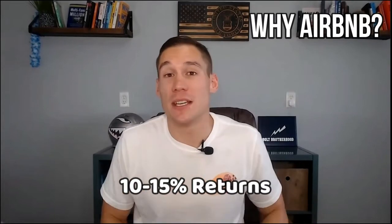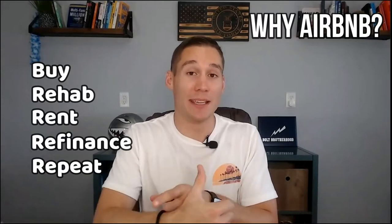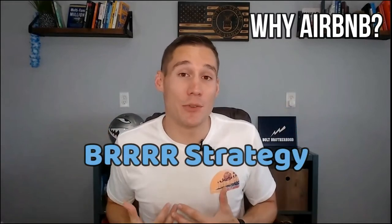So let's talk about the returns and why Airbnb has perks over the long-term rental. With long-term rentals, you typically have anywhere from a 10 to 15% return. That's your cash on cash return, the amount you put in, you get back. That determines your cash on cash return. So you're talking about 10 to 15%. And I typically, myself, wouldn't do a deal that's less than 15%, but I implement what's called the BRRRR strategy. That's buy, rehab, rent, refinance, and repeat. So that's the BRRRR strategy. And that's what I even do with my short-term rentals.